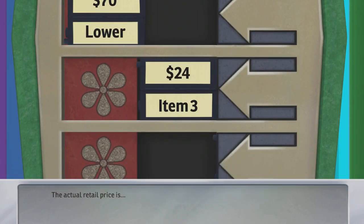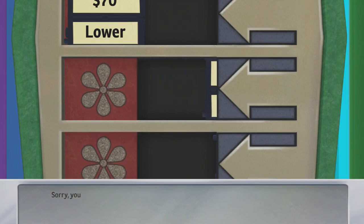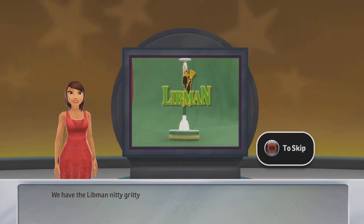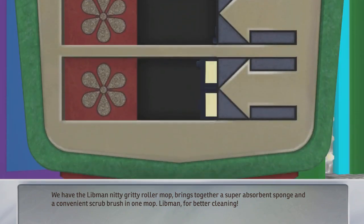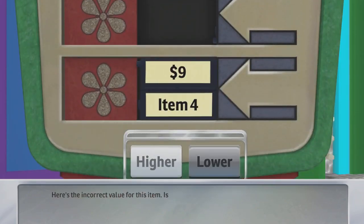Is the actual retail price higher or lower? The actual retail price is... Sorry, you didn't get it right. Okay, let's see the next item. We have the Limit Nitty Gritty Roller Mop. Brings together a super absorbent sponge and a convenient scrub brush in one mop. Limit for better cleaning. Here's the incorrect value for this item.